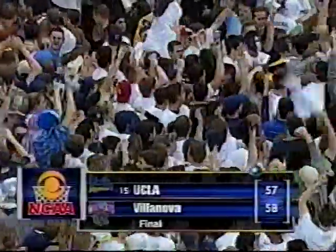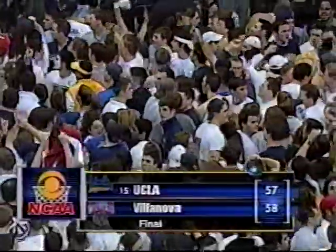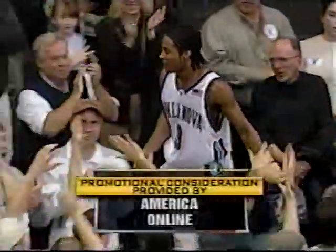So for Clark Kellogg, this is Dick Enberg. So long from Villanova's Pavilion. Oh, what a celebration on this Saturday here west of Philadelphia. The Wildcats 58, the Bruins 57.